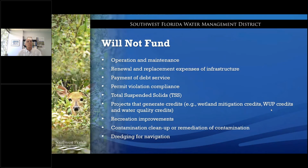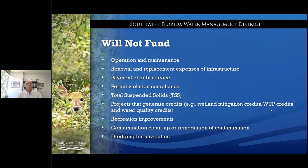Other things that we will not be interested in paying for, reimbursing, or funding are associated with recreational improvements. Of course, we've had projects where recreational infrastructure was added by our cooperators, but those are not reimbursable items as part of this program. And other things such as contamination cleanup and dredging for navigation are other items that we would not fund.